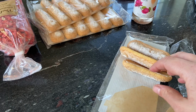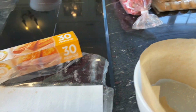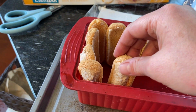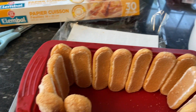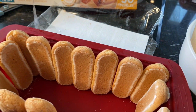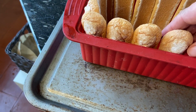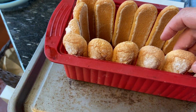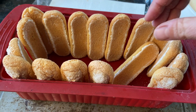Step one, in a container that's flat-sided, stack your ladyfingers facing out all around the edge. It has to be flat-sided because otherwise the ladyfingers won't line up properly and will shift, and we don't want that. We want to have a nice, lovely tower all the way around the edges.